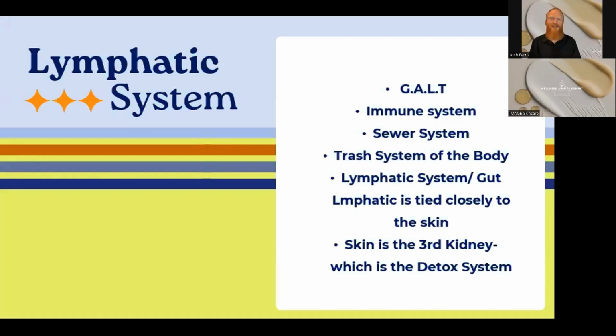It can't have all this stuff backed up inside the body, so it's got to go out somewhere. The skin is going to be the third kidney, so that's typically where it'll go out. That is extremely important. That's what a lot of people don't understand and what a lot of people don't know.